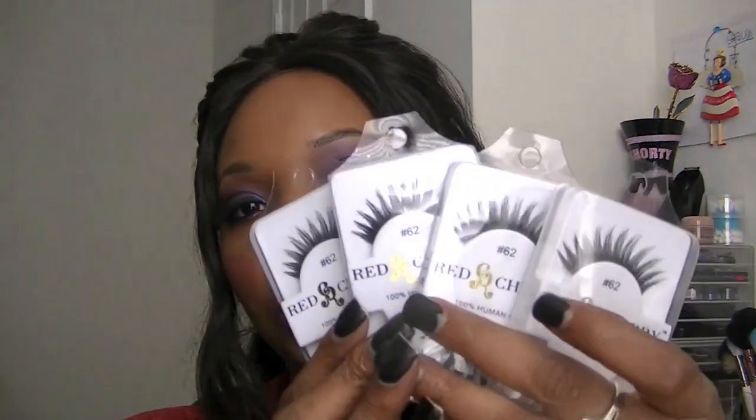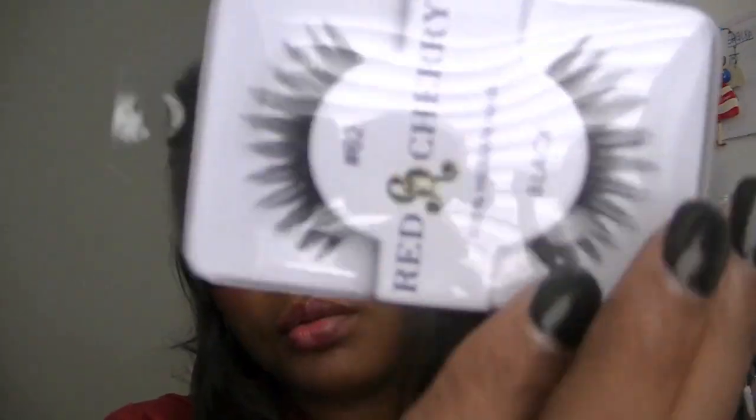Beautyjoint.com. You guys probably can't see that, but anyway, I wanted to order some things from them. The first thing I got was some Red Cherry Lashes, which I have now. I always wanted to try these, and I can say I really, really like them. They're natural hair lashes. They're like $2.99 each is what I paid for them. And I got 5 pair. Obviously, I'm wearing one now, but these are the number 62s.